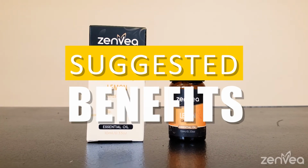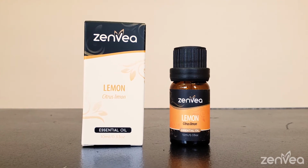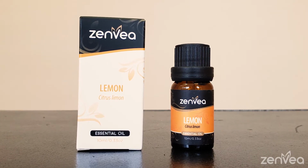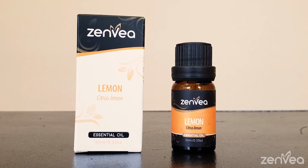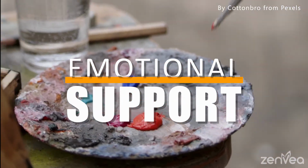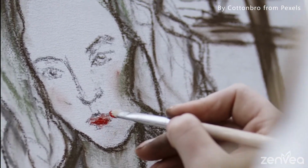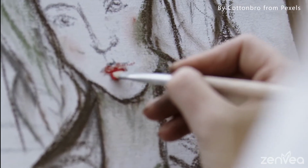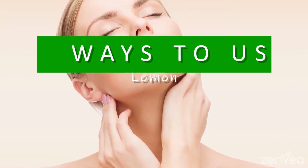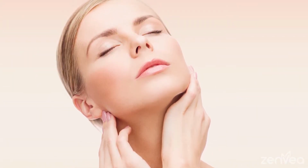Suggested benefits: alleviates cold and flu symptoms, enhances energy levels and concentration, brightens skin complexion and reduces the appearance of dark spots, helps diminish the appearance of cellulite. Emotional support: lemon essential oil is thought to engage the mind and aid concentration, counterbalancing mental fatigue, dispelling confusion, and bestowing clarity.